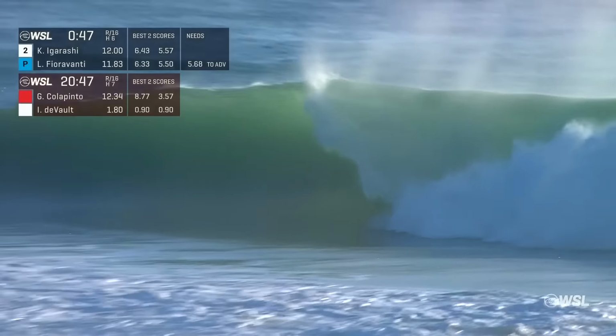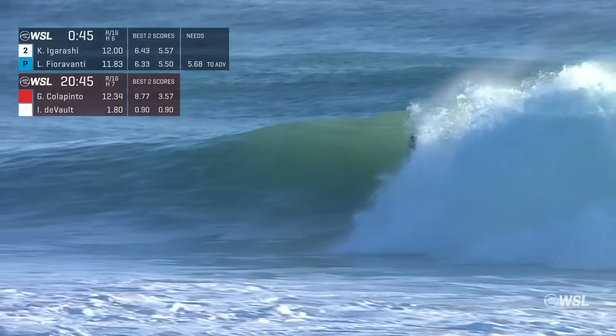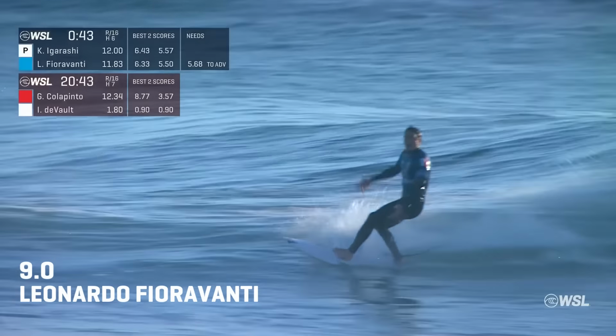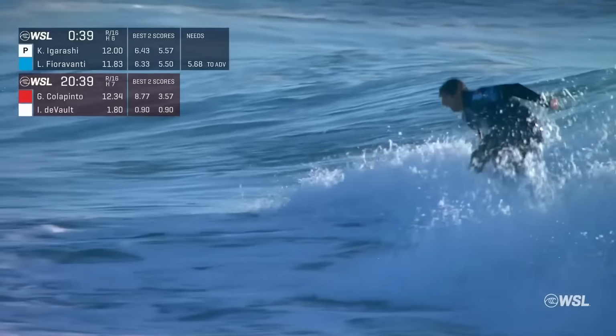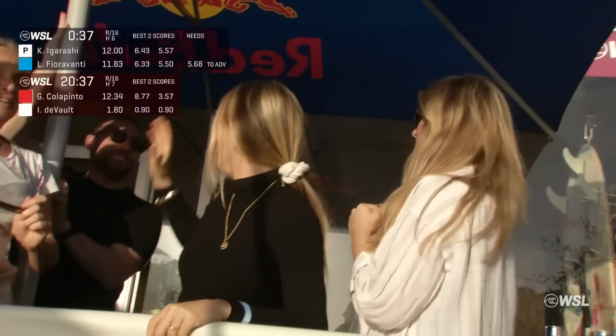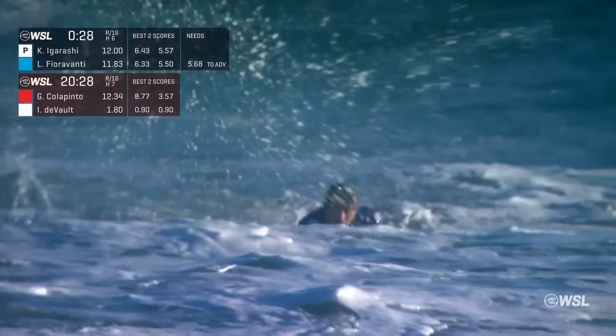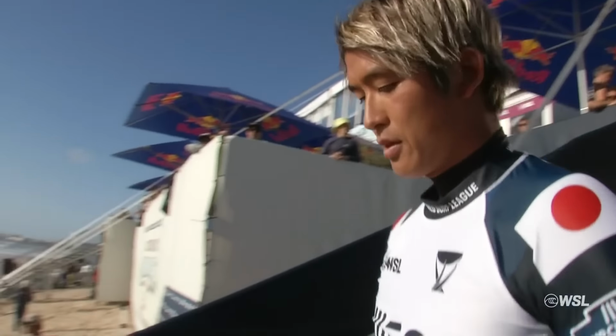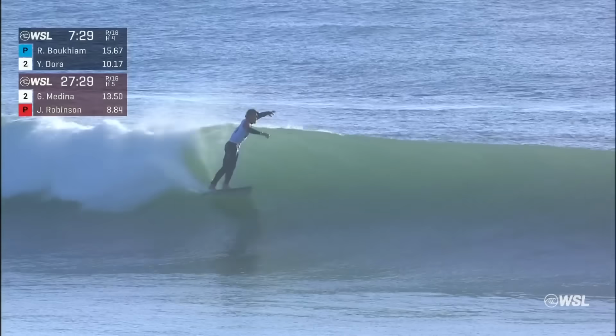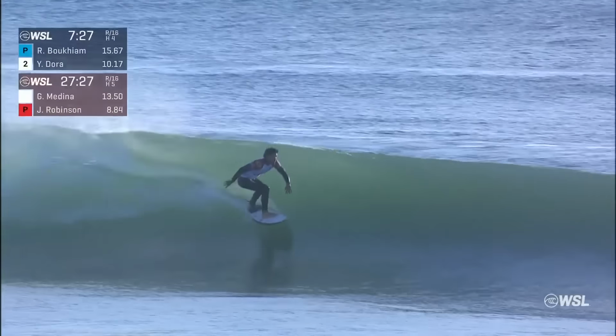All right, here's the replay. Here goes Leo Fioravanti in the tube. He's traveling and he comes out. Fioravanti is absolutely delighted. He disappeared from view. The late takeoff straight into the tube, knifes it in, and all smiles in his camp. What a wait, with now 30 seconds on the clock, from Leo Fioravanti to get himself back in this heat, and it looks like back in the quarters. Same coach as Kanoa and Jake Peterson. We'll see what kind of game plan they're setting up for Leo Fioravanti.